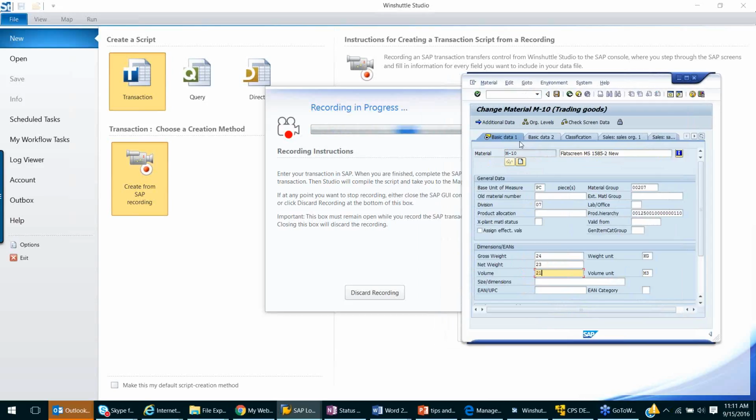So you can see in the background it still says recording in progress, and it hasn't fallen asleep on you. It's still thinking. Got the bar that's scrolling. We're going to go ahead and hit save here. And this was where you would normally see the SAP screen go away, and then this moment of unknown, what's going on. Is it thinking?